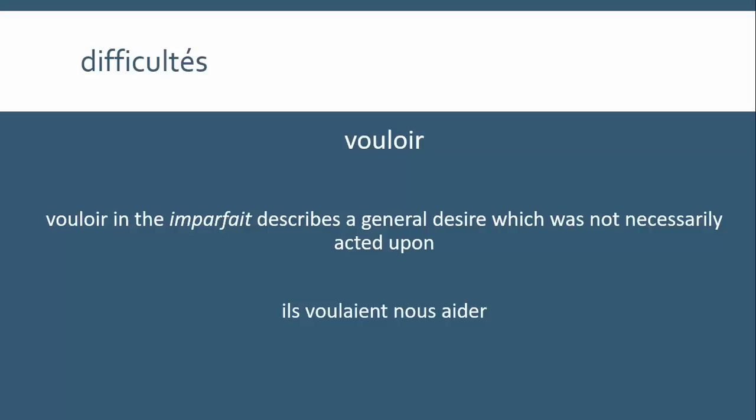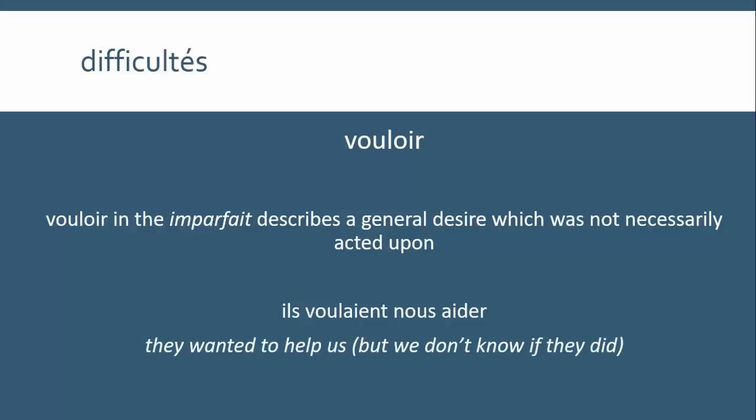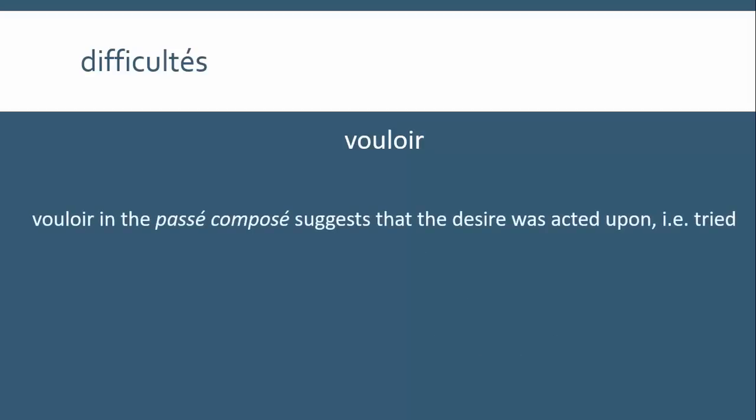Similarly, ils voulaient nous aider is they wanted to help us, but whether they did or not is not important. Okay, the fact is that at some point they had the desire to help us. Used in the passé composé, though, vouloir suggests that the desire was acted upon, and so the meaning becomes more like tried. And I remember learning this and thinking, but why? I don't quite understand. Why does vouloir become try?